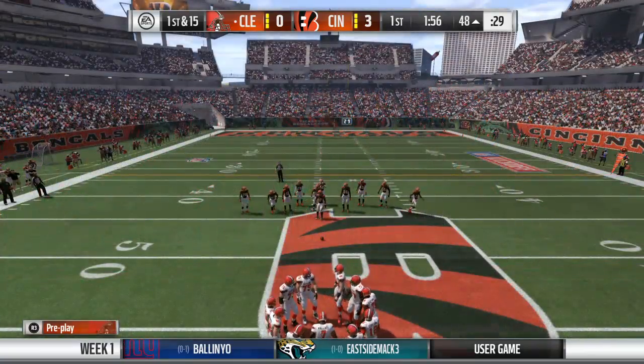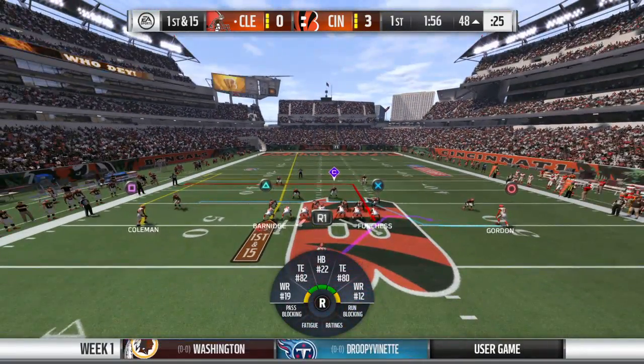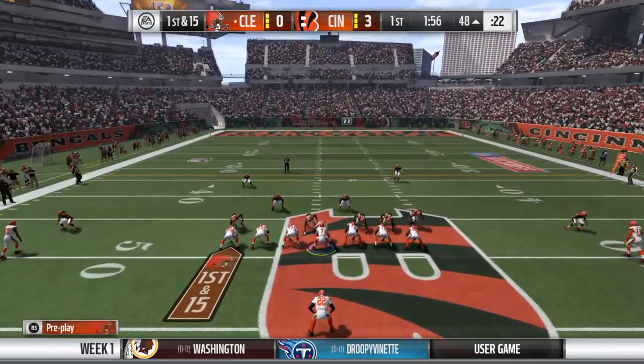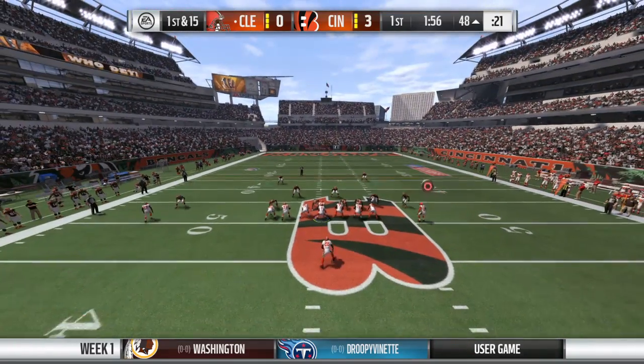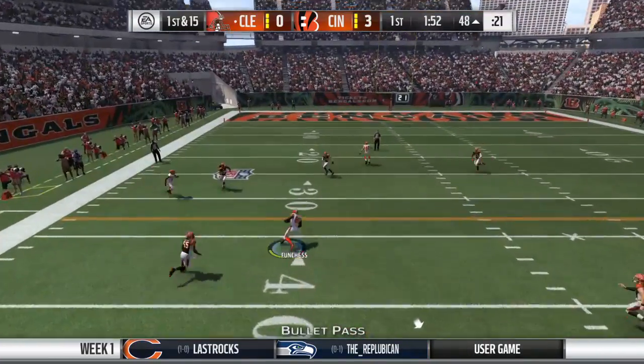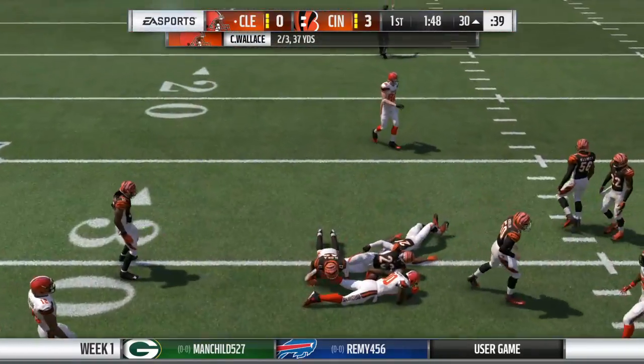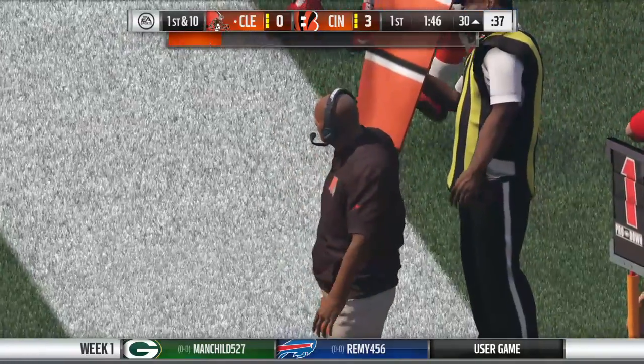First and 15 here behind the chains. They'll look to throw here. This one complete to Devin Funchess, and brought down, but able to get it to their 30-yard line.